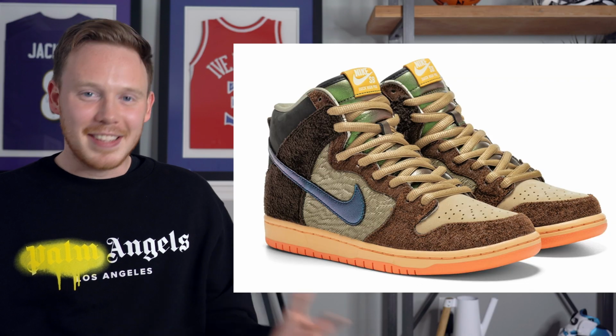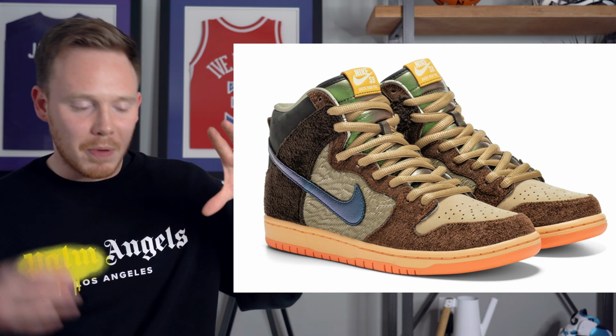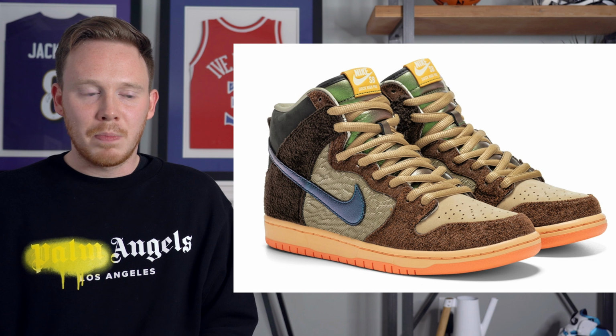This is obviously a Thanksgiving themed shoe, especially since the name is Turducken, which if you don't know is when you get a turkey and you put a duck inside and then you eat them both together. It's a crazy tradition. I've never actually done it, but I feel like I want to try it.